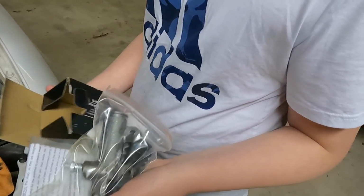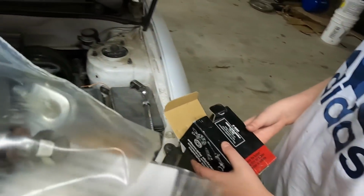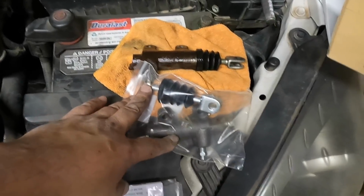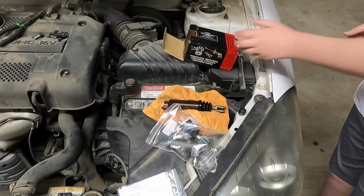Let's have a look. Oh, it comes with, well, everything. Okay. Nice. All right, well, what do you think, Nick? Which one should we use? This one? The shiny and new, or that one? This one? Yeah, I'm feeling the same way. All right, let's get her installed and bleed the clutch.